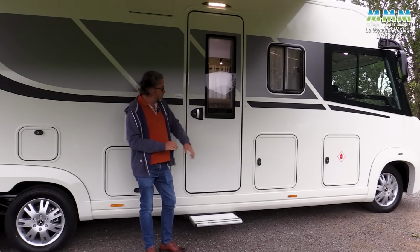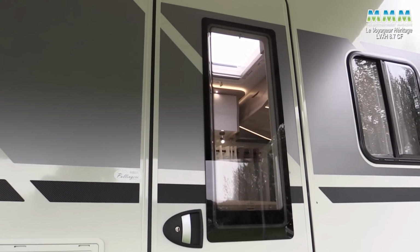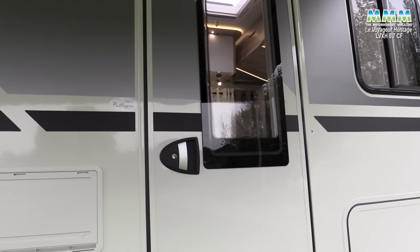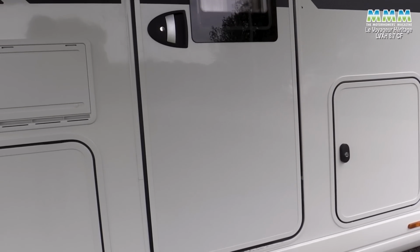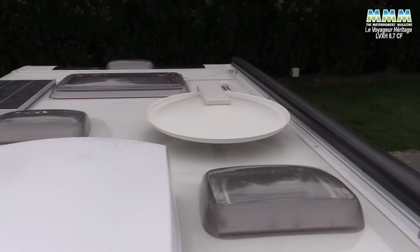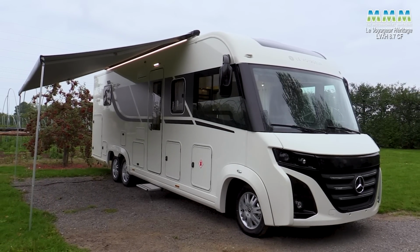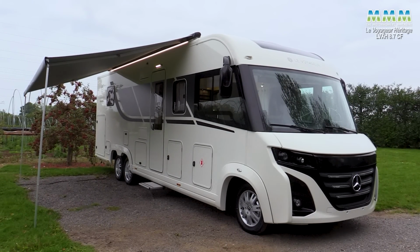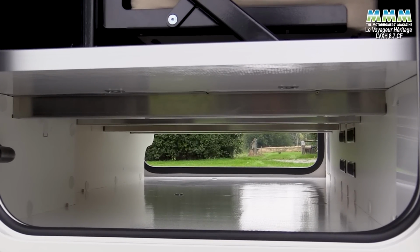The body construction is polyester on the outside, aluminium on the inside skin, and then 35 mil of insulation between the two. That's for the sidewalls and the roof. Front and rear panels are single mouldings of polyester, and then the floor includes 27 millimetres of insulation.